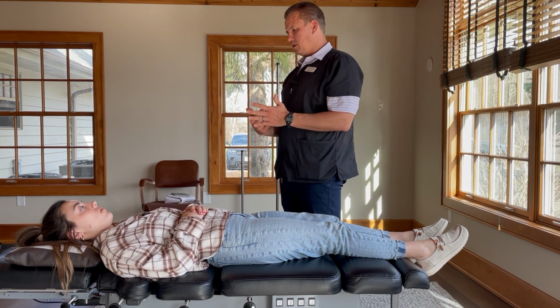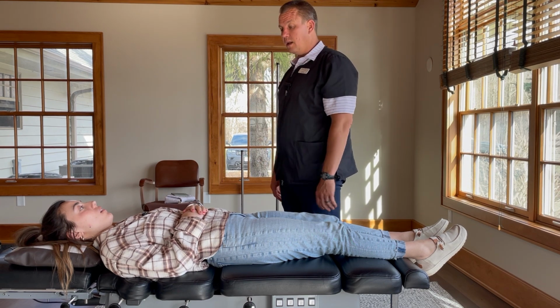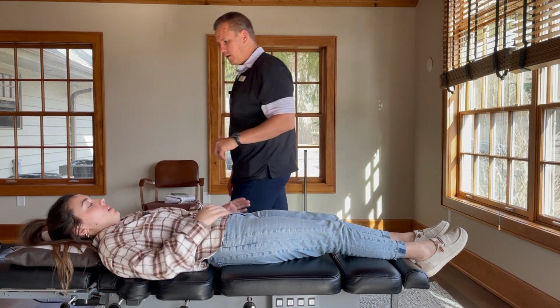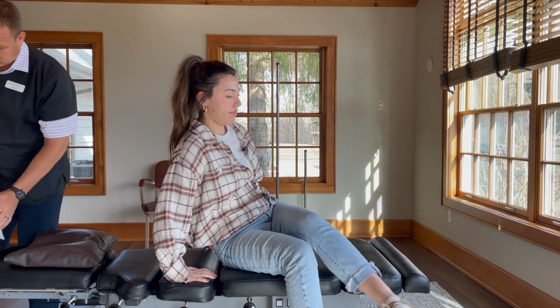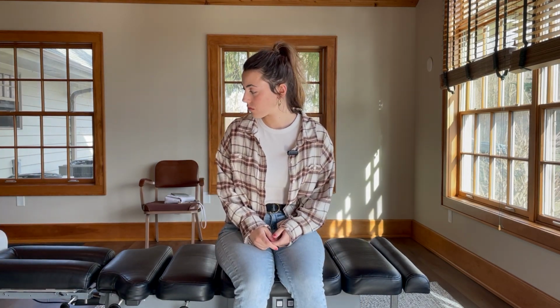We'll do some decompression as well, help release that tension. And then I think the low back will be really good along with the headaches. Okay. I'll have you sit up facing that way. Come lay on your right side.